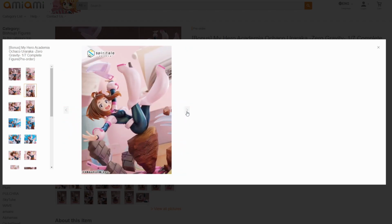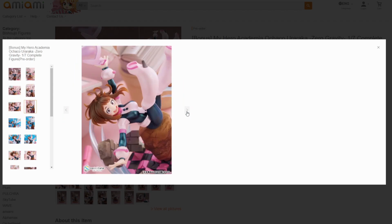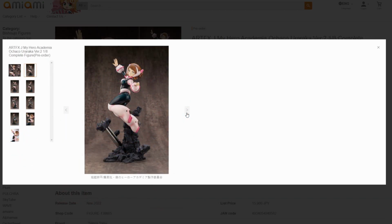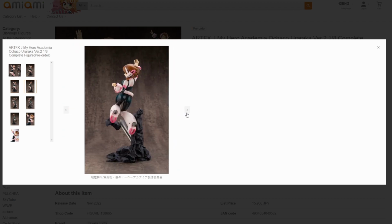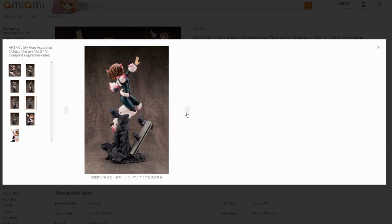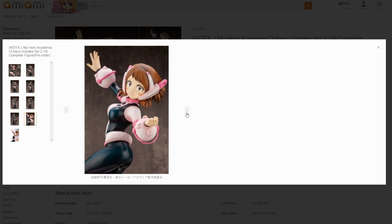Her face looks super adorable, and I wish I liked this show a little bit more, because then maybe I would want this. But of course, it comes at a price. It's 10,000 yen more than the Kotobukiya one, so it's really up to you whether you want to take the risk and spend a lot more money, or go with something safer that's guaranteed to be a solid figure with Kotobukiya's. I think either way you won't go wrong. It really just comes down to how much you want to spend.